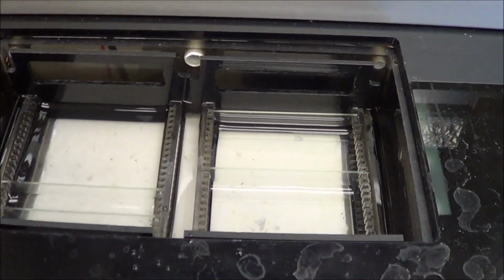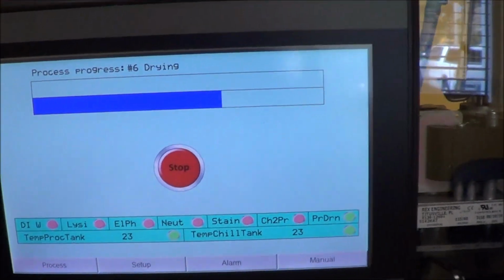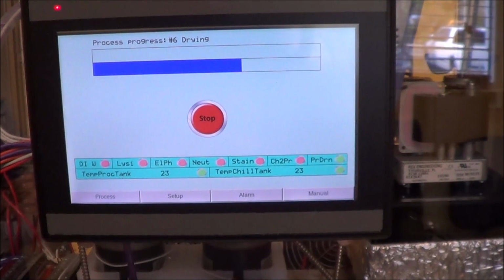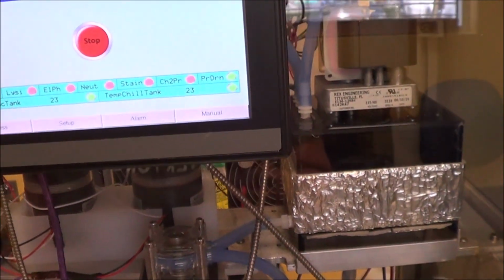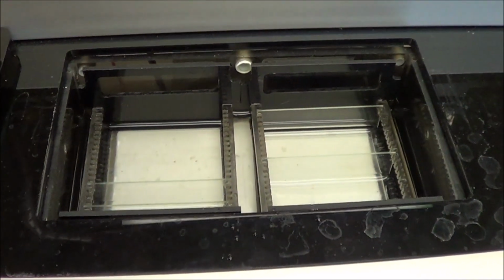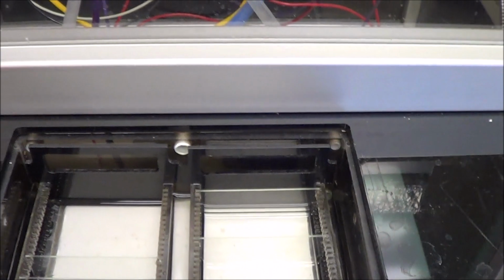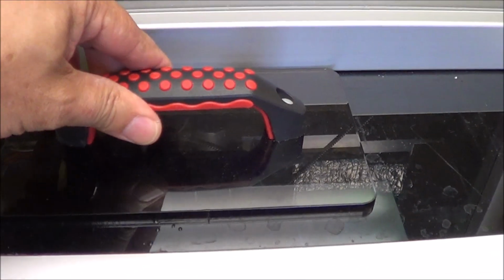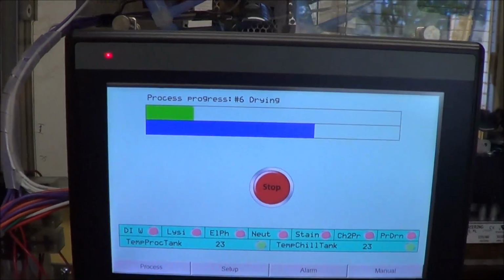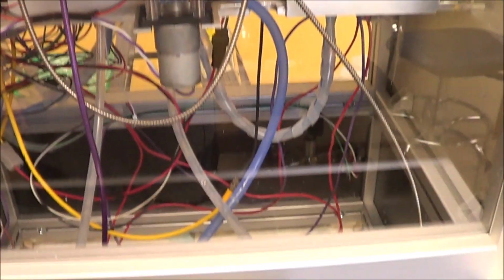Okay, so we're looking at the process tank being emptied. Then we'll see the progress bar for the drying stage. We're just looking at the tank, but during the actual process there would be a cover for the tank. At this stage the drying timer is active, and at the end of that drying process rehydration will take place.